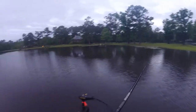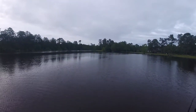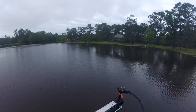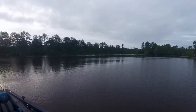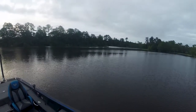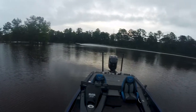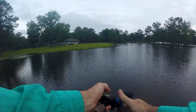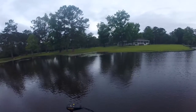Boy, is he rolling. He is rolling, folks. Look at that, boys. Damn it, boy. You ain't gotta go that fast to catch fish, but it sure was fun doing it.